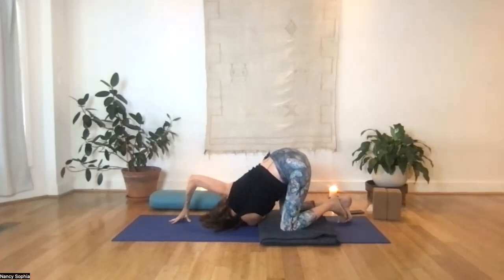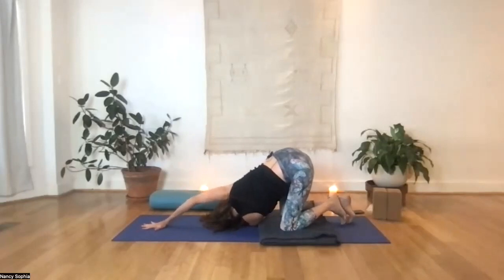Be gentle. If you can't, stretch out that top arm. Press your hand firmly into the ground, straighten the arm, and then drag your top hip away. Rolling towards the back of that. So you're really getting lots of energy.